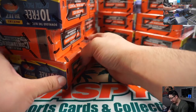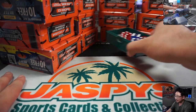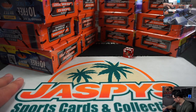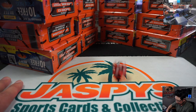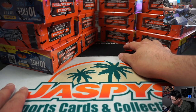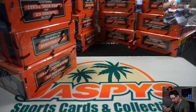We've got 6 on the left side, 6 on the right side. Let's roll it and randomize and see which side we're going to do. We're going to choose this die right here. 1, 2, 3 for the left side, 4, 5, 6 for the right side. And it's going to be 4. We're going to do this side right here. This side we will save for next time.